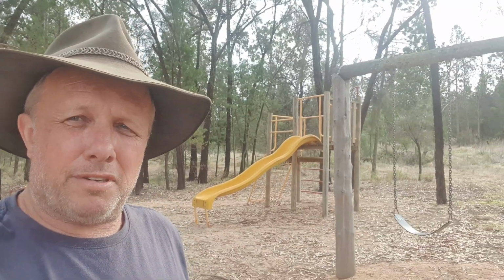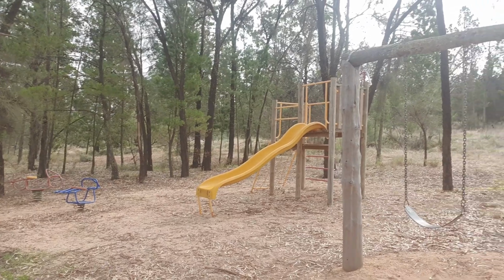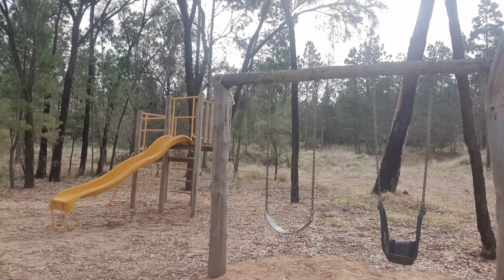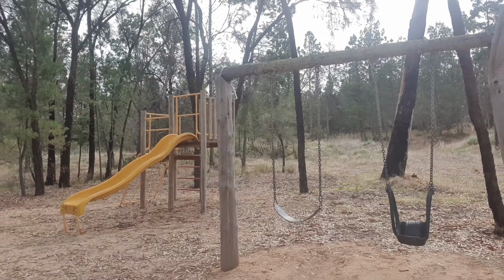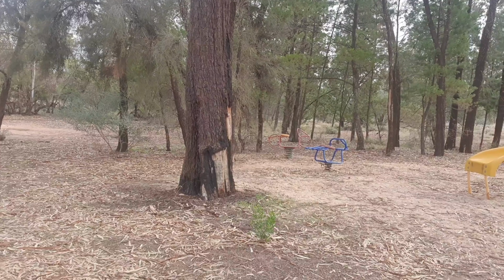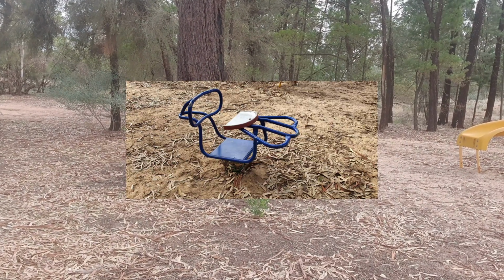Even the kids' playground is still fairly rough, as you can see there. It's got the swings being made by hand. The old tire there is a swing, and then if you have a look further over down there, you'll see those swings. I'm pretty sure a few people have got nightmares with those toes getting caught in those springs, but anyway, other than that, it's pretty good.